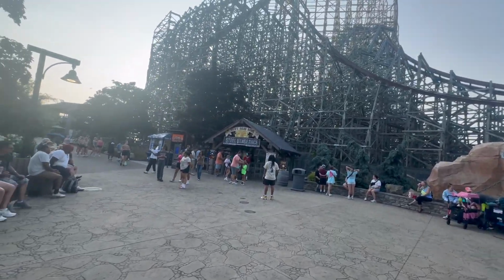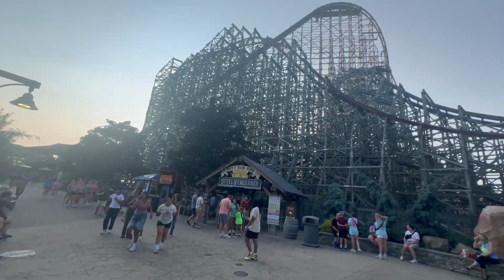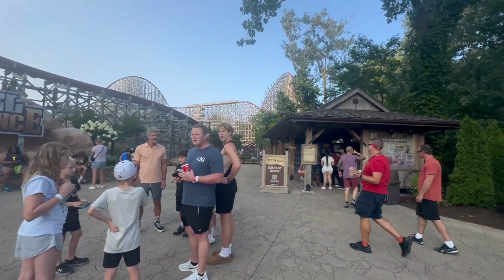First time since I really hurt myself to ride Steel Vengeance. So, I have a Fastlane. We're on our way in. Let's go.